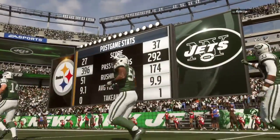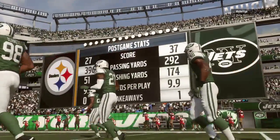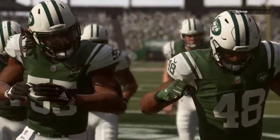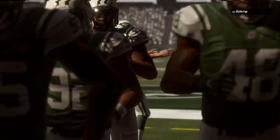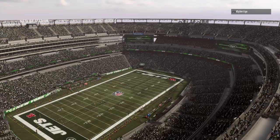So for the Jets, it'll be a 500 start as the win gets them back to 2-2. And they will hit the road next week to take on the LA Chargers. Meanwhile, for Pittsburgh, they also will exit this one at 2-2. And they'll be back home next week as they're set to take on the Cincinnati Bengals.